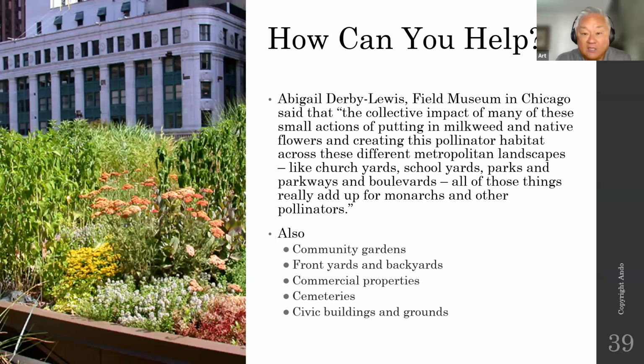So how can you help? Abigail Derby Lewis in Chicago says that the collective impact of many of these small actions of putting in milkweed and native flowers and creating this pollinator habitat across these different metropolitan landscapes like churchyards, schoolyards, parks, parkways, and boulevards, all of those things really add up for monarchs and other pollinators. So if you are in some volunteer or leadership role of a community garden, if you have a front yard or a backyard, commercial properties, cemeteries, civic buildings and grounds.